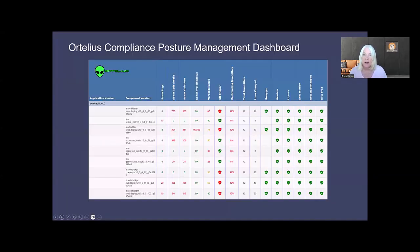Ortelius does have compliance posture management reports. So it shows you everything that you need to know about a particular application. This is the compliance for Ortelius itself, based on the components that it's consuming, which is an important part of the message.